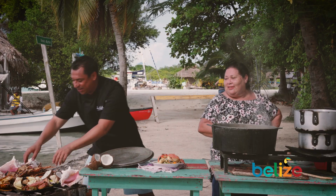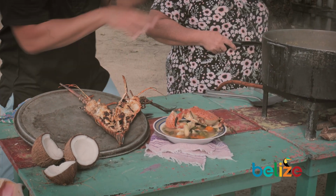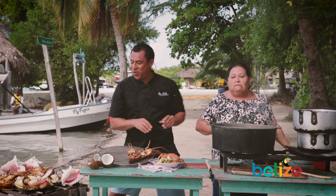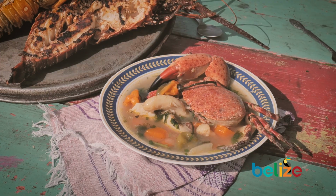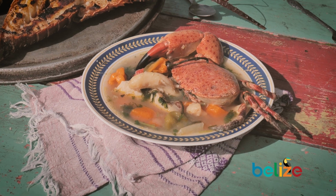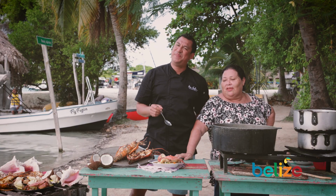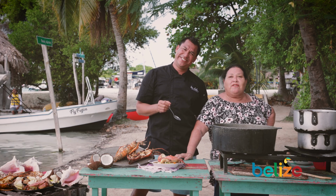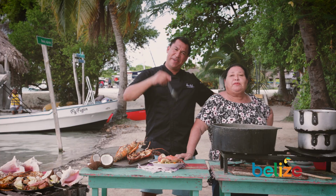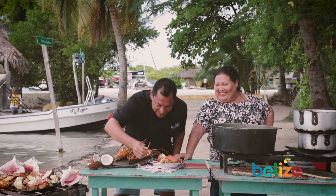And I forgot, we also have spiny lobster. We don't have the lobster with the claw, you know, that's from Maine and other countries. We have spiny lobsters. Gorgeous, beautiful. A meal fit for queens and royalties. Be a part of Belizean culture. Try your version at home. Or better yet, come to Caye Caulker and experience it for yourself. Thank you so much. I can't wait to eat.